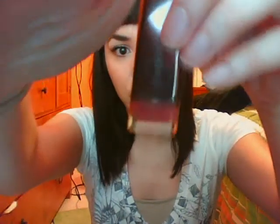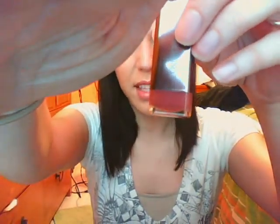Another one of my favorites is this, the 260 Heavenly. This is the CoverGirl lipstick, the one with the little clear window at the bottom, so you can see what color it is. I'm gonna try to see if I can get it without some kind of window glare. That's kind of what the color looks like. It's a really pale, soft pink.